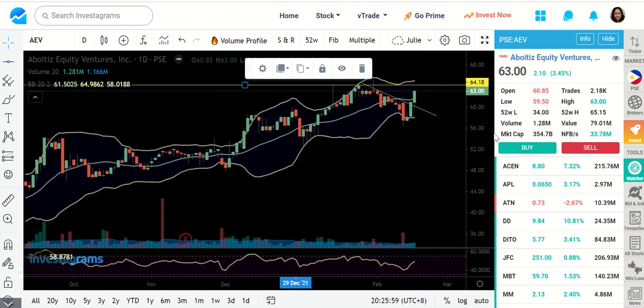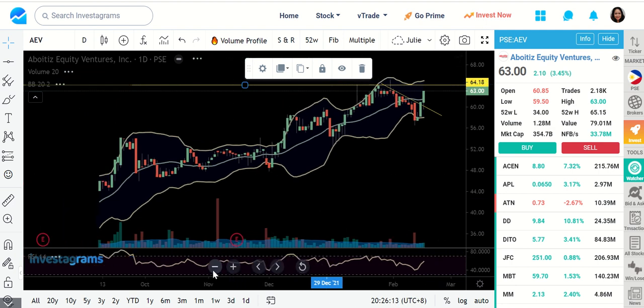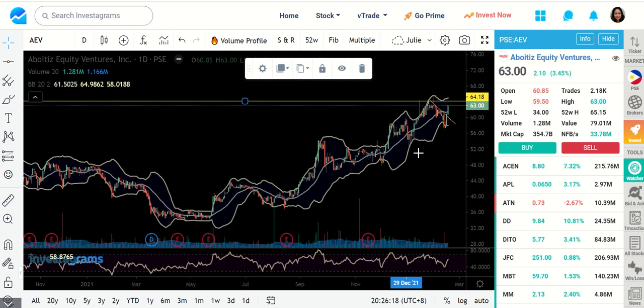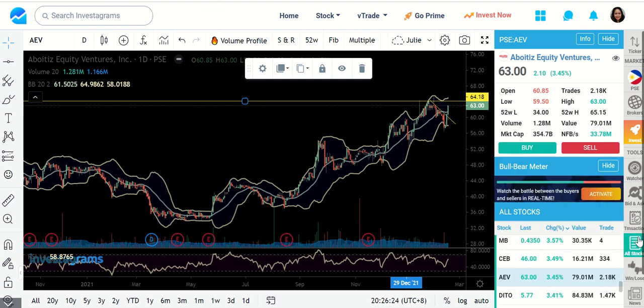See if it is going to give us a slower momentum, and once that happens, your RSI goes down, then you have a double top. That means a possible breakdown can happen, meaning magsa-sell off sila. Because right off the bat, this stock also recovered with a steep uptrend. Okay, so let me see the other stocks.